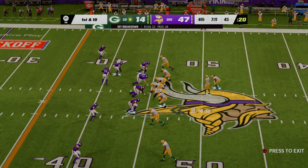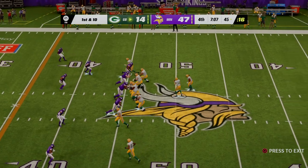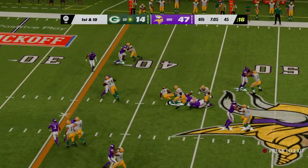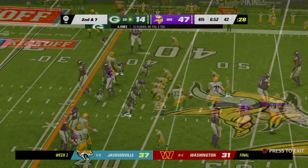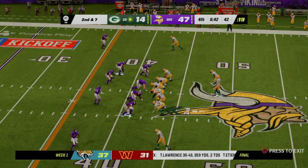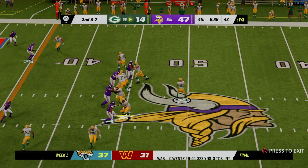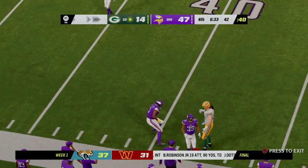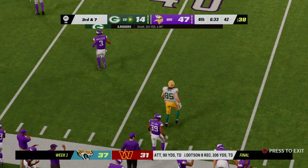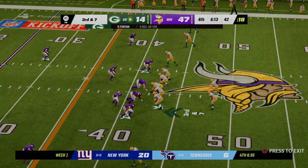From Viking territory now, they'll come up 1st and 10 at the 45-yard line. Now a draw play. This is Jones. And he maneuvers up the middle for 3, and it's second down. On 2nd and 7, Rodgers. A throw complete to the tight end, Tunyon. So back-to-back plays, each get nothing. 3rd and 7 now.